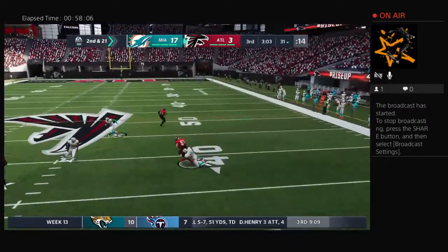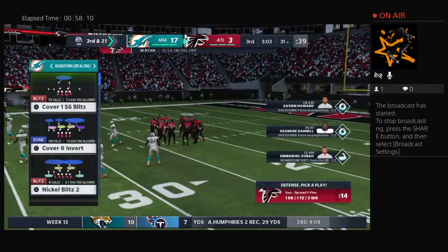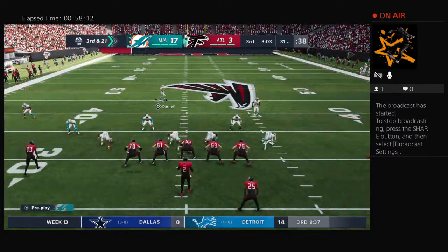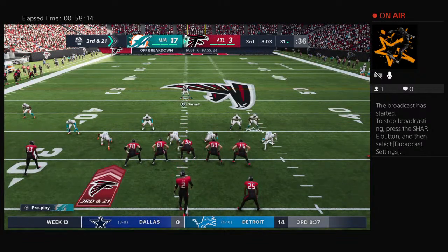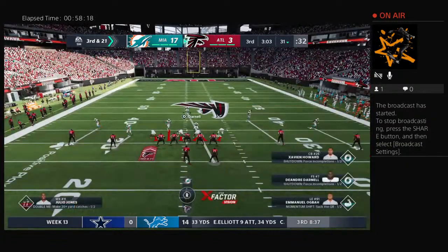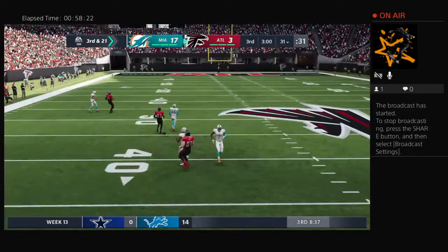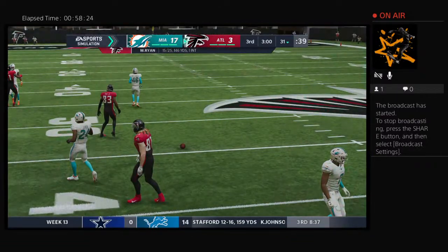Throwing on second and long. Ryan, and that is incomplete. A lot of force bearing down on him there. He could not hang on. It's third down. Xavier Howard on the coverage. Third and long. It's Ryan. And the throw there going to be incomplete.